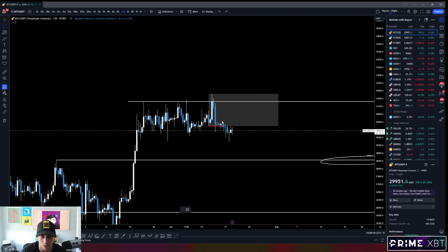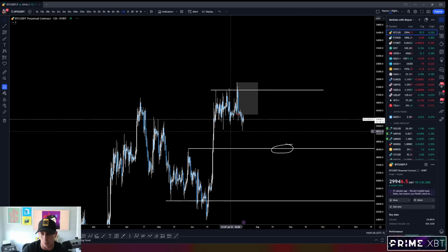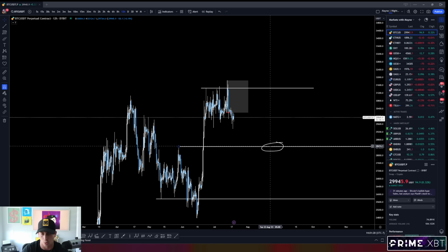And I don't really want to see price close through this 30,400, 30,500 area on the 12-hour. It can wick above, it can close above, but then it would have to get back below almost immediately for me to be confident that this short idea is still going to play out. Hopefully that's a pretty clear, straightforward plan. I'm in a hedge long, aiming for Monday's high, 30,400, 30,500, and then I want to look for reasons to add to my short, and I want to short down into 27 to 28K.